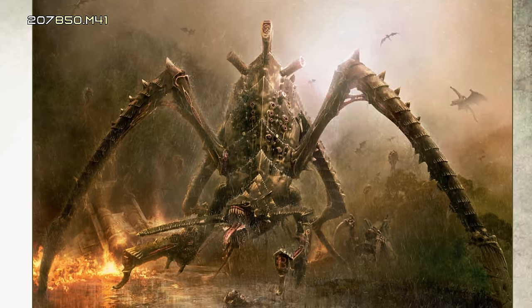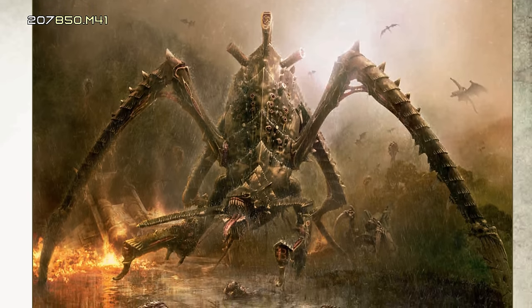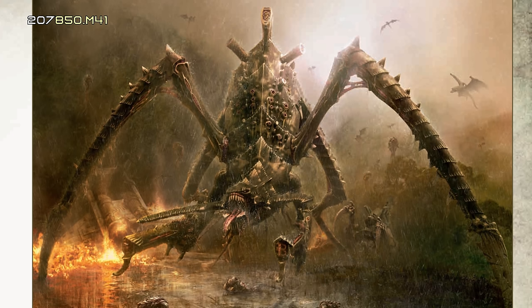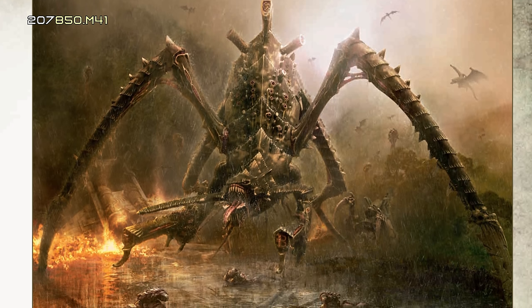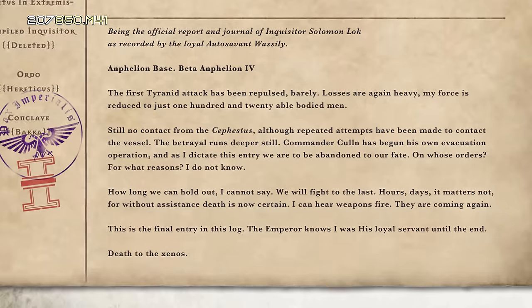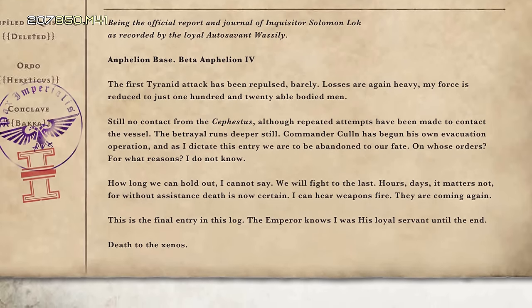Inquisitor Solomon Locke submitted one final report at 2:07:08:50 M41. With the battle raging and the silhouettes of bio-titans approaching through the ammonia fog, he signed off with one final line: "Death to the Xenos." And with that, the mission to Beta-Anphelion IV was over. But it wasn't quite the end of the story.